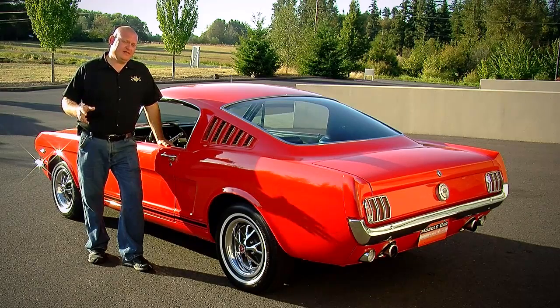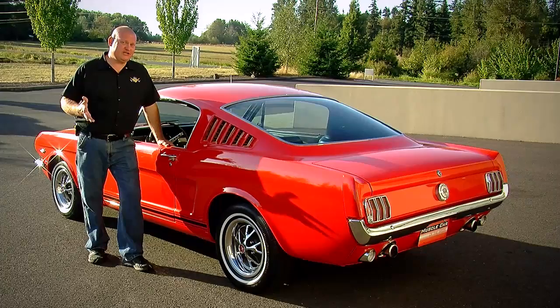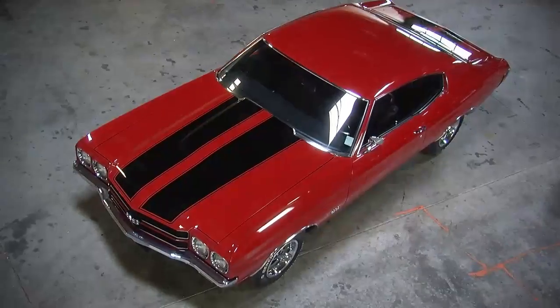The K in the K code part of a 289 Mustang is much more than just the engine, and we'll show you what it means.